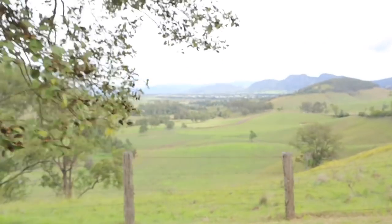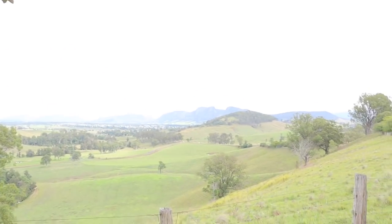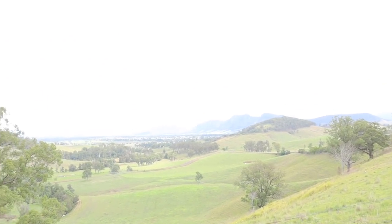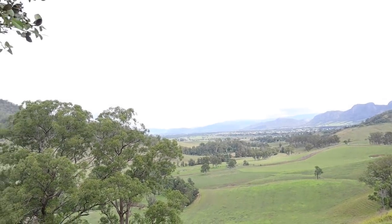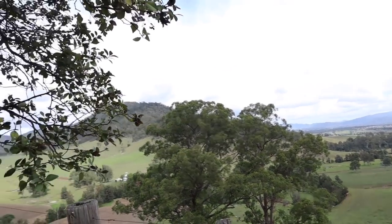Hey guys, so we've just hit Gloucester. I'll just give you guys a quick look from the top of the lookout out here. So it's a really nice place, guys. Very family friendly camping and stuff like that. We'll get down here and we'll go check out Poley's now and show you guys where we're gonna set up camp for the weekend.